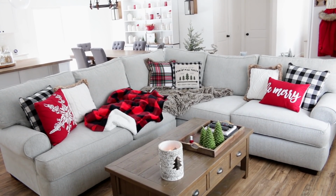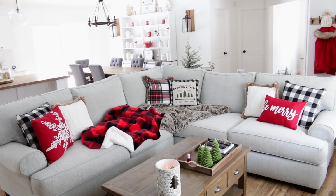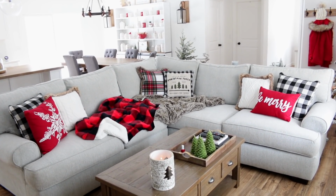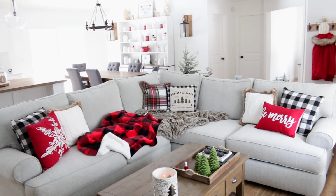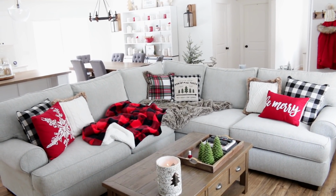So that is how my couch is looking, and I'm actually really proud of myself because I didn't buy any pillows this year for Christmas, which for me is a pretty big deal because you guys know how I love buying pillows for the holidays. So again, proud of myself.